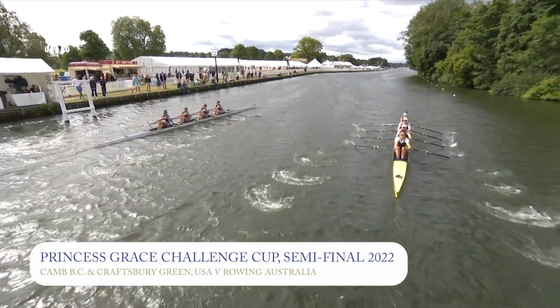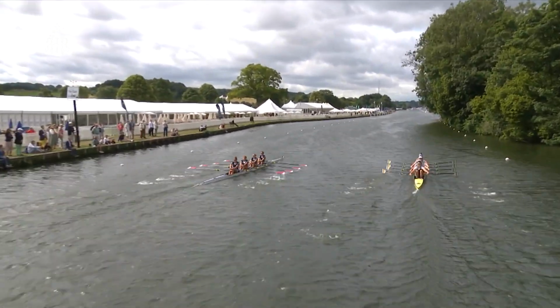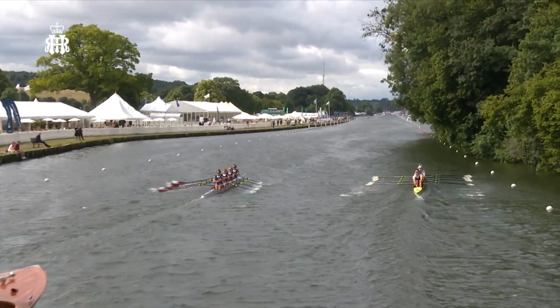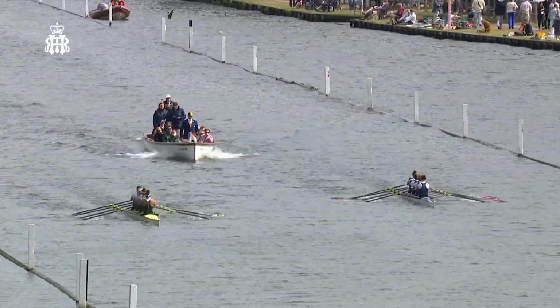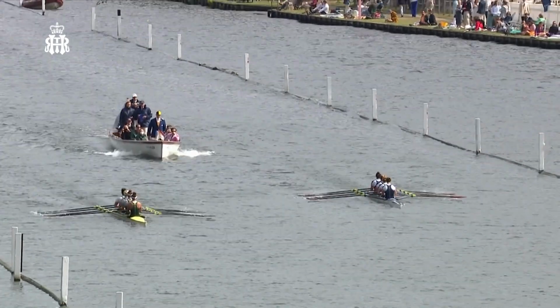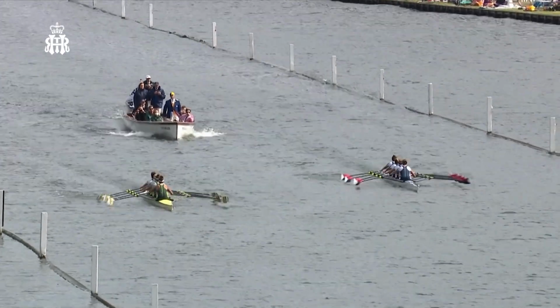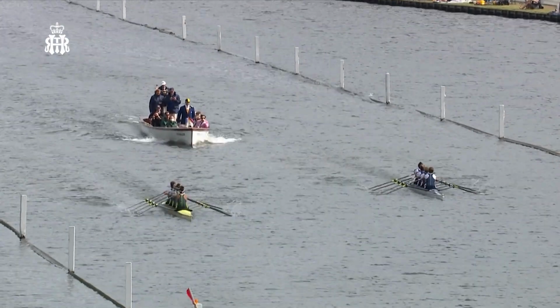Need real skill going off the start here in these quads into the headwind. I'm sure we'll see that from the Australian crew, leaving it in really tight to the island. And you can see they're absolutely stroke for stroke. So now it's all about distance per stroke and efficiency, not slowing the boat down in between those strokes. But it's a long, hard race into this headwind, as we've already said. So that efficiency could still pull through for the American crew.